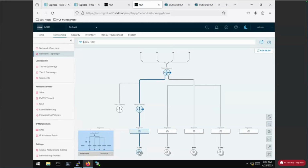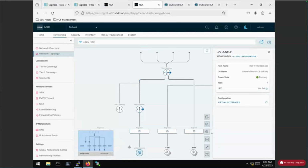So have a look at the VM that is actually located here. This will be the network extension appliance in London, and you see there are no other VMs here. So let's jump into HCX.